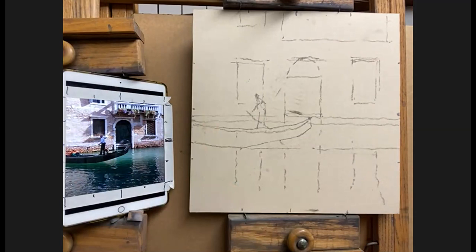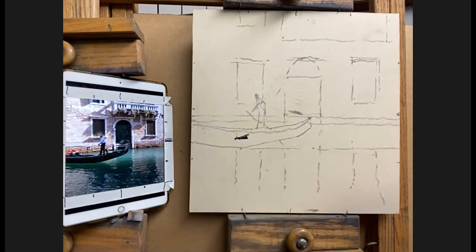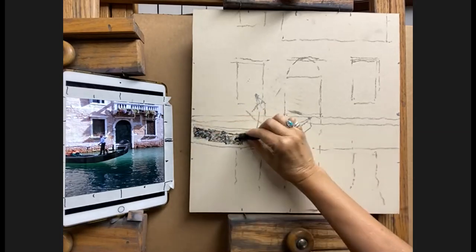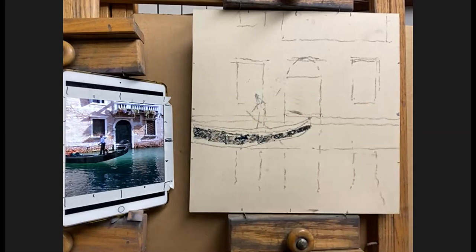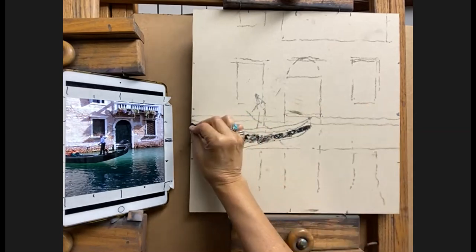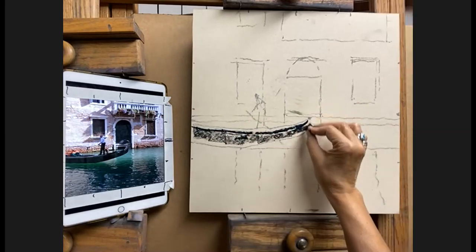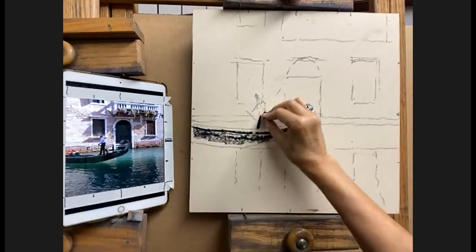So let's see. I'm going to throw in the boat. Let's see what that looks like. That looks pretty black, but that's actually a dark blue. So I'm going to put this down instead. It's actually a dark gray, and I will put that as well.